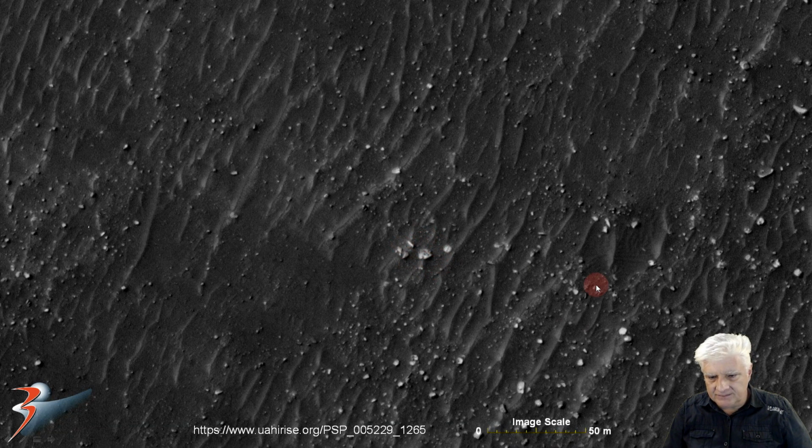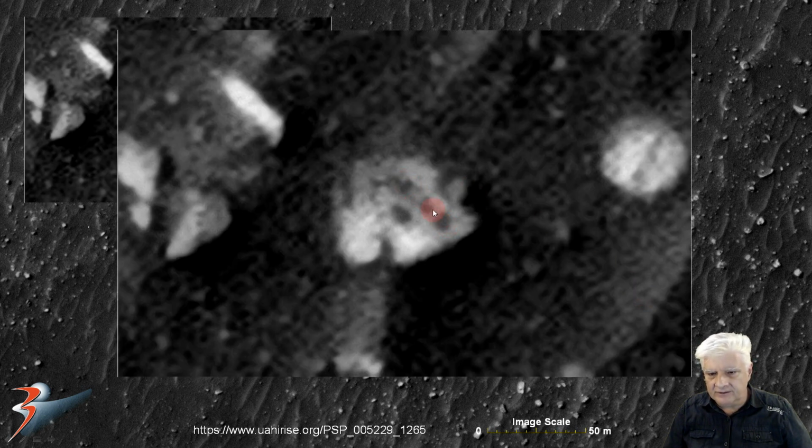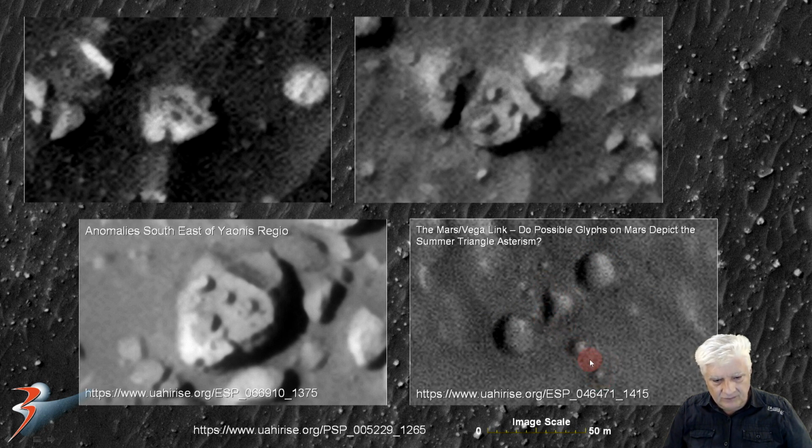Similar pattern over here on this piece. Check out the 3 dark spots in a row, and perpendicular to it we've got that dark spot there. And these are other examples I've featured in the past. Check out this highly irregular surface feature with these 2 circular depressions, the same size and shape, a triangle right there in the middle, folks, and then these 2 smaller circular depressions going off at 90 degrees to that there.